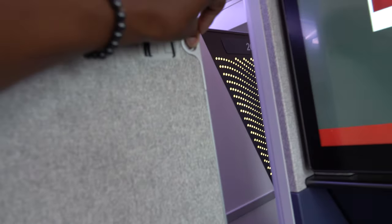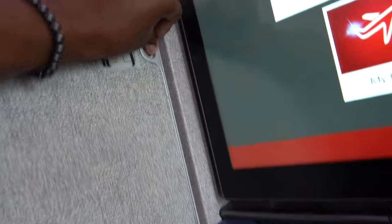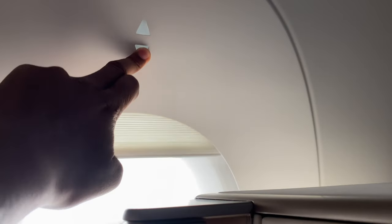So here's a look when you close the door. As you can see there, you have a bit more privacy. There's a little open at the bottom. But again, remember, these don't go all the way to the ceiling, so it's not maximum privacy, but it does give you, I guess, the illusion of more privacy.